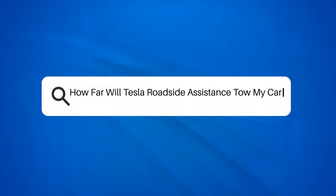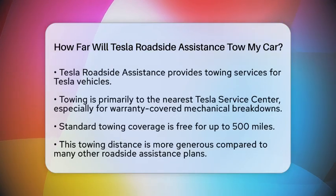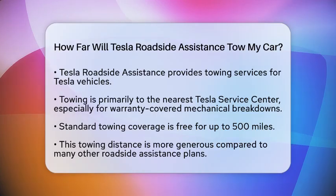How far will Tesla Roadside Assistance tow my car? If you own a Tesla and are curious about how Tesla Roadside Assistance will tow your car, you're in the right spot. Let's break down the details so you know what to expect.